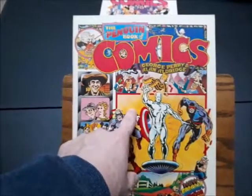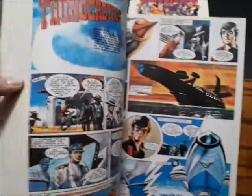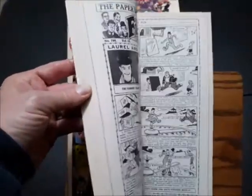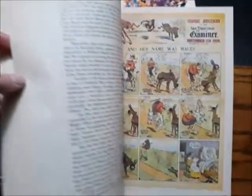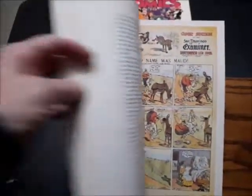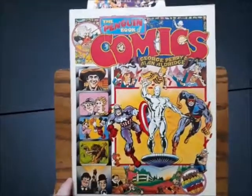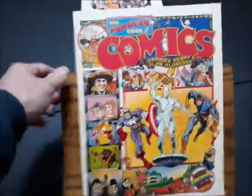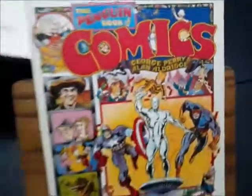And this revised version was in 1971. It included more and less. Actually, the other one didn't have any color section, but this one has some color sections. And what it's missing from the first edition was any DC material. I believe DC declined to have any of their material appear in the revised version. So anyway, this is the Penguin Book of Comics. And for those of you who like the variant covers, there you go. You've got them both there.